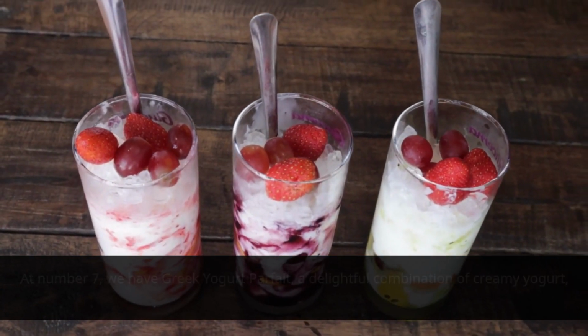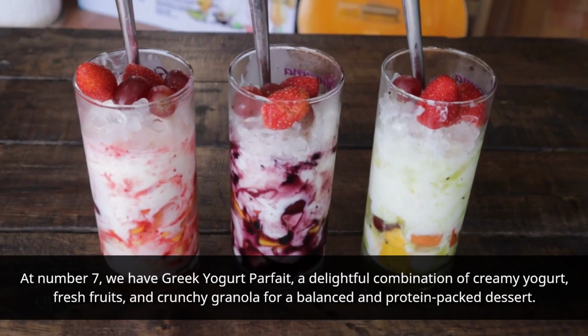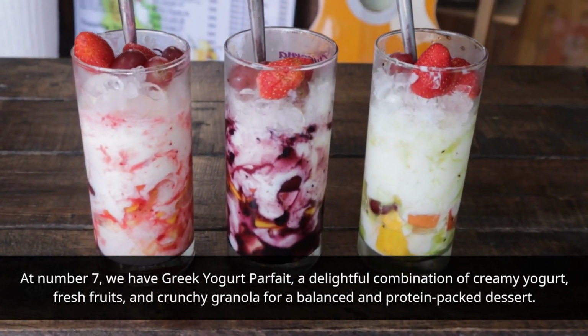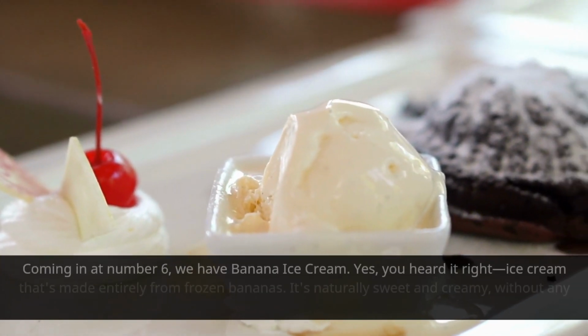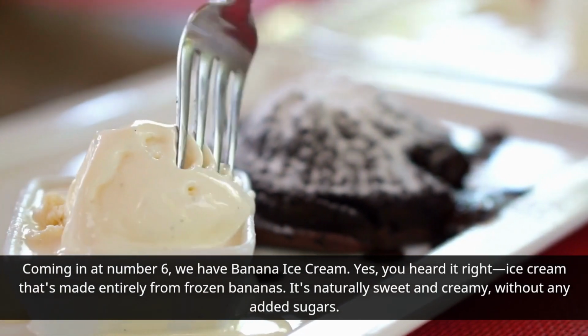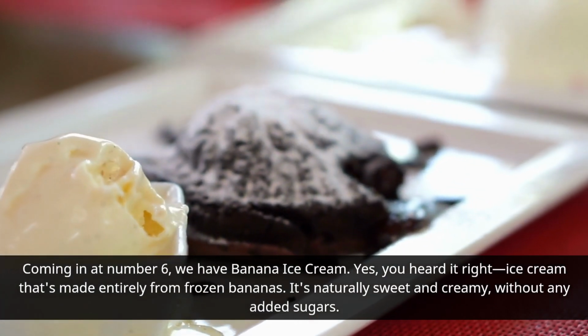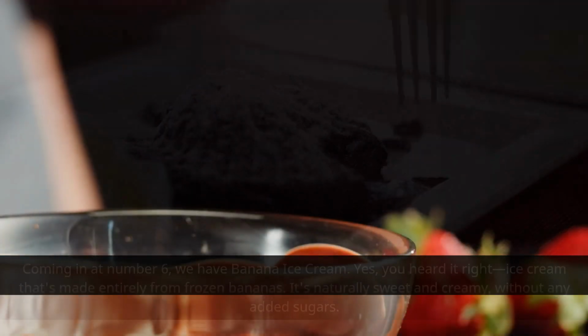At number 7, we have Greek Yogurt Parfait, a delightful combination of creamy yogurt, fresh fruits, and crunchy granola for a balanced and protein-packed dessert. Coming in at number 6, we have banana ice cream. Yes, you heard it right. Ice cream that's made entirely from frozen bananas. It's naturally sweet and creamy, without any added sugars.